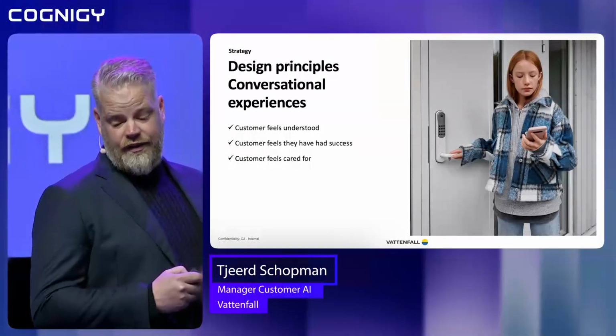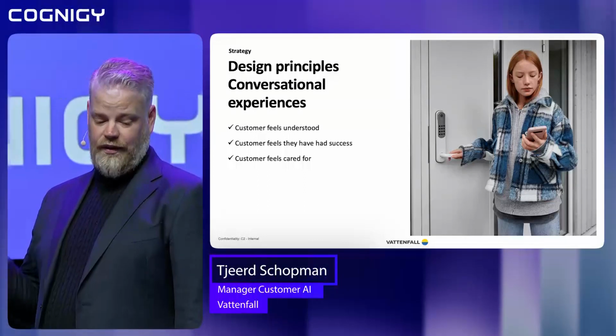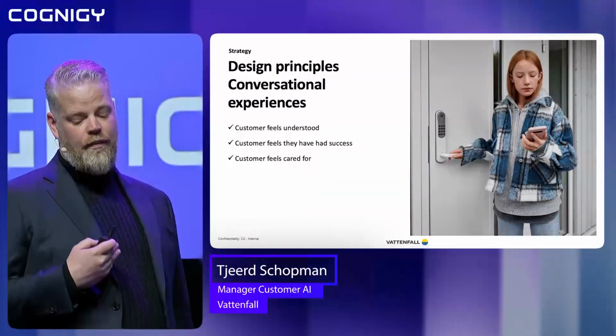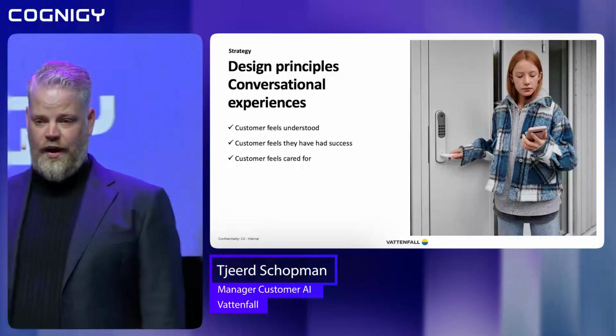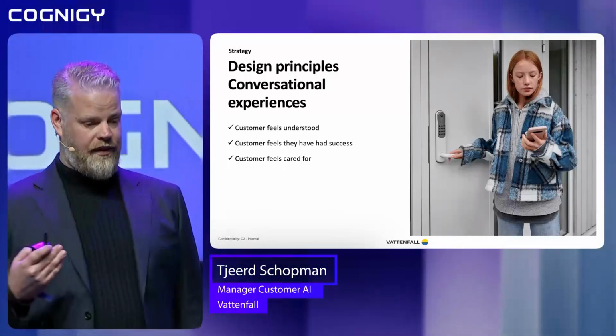The design principles that we try to have are that the customer feels understood, feels they have had success, and feels cared for. And of course, that is super hard to do. Agentic will help, but it's not the only thing we believe is necessary here.